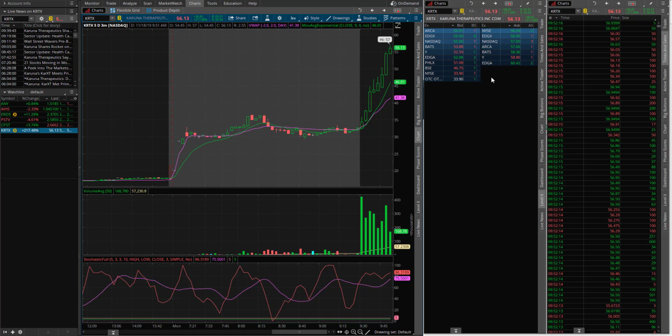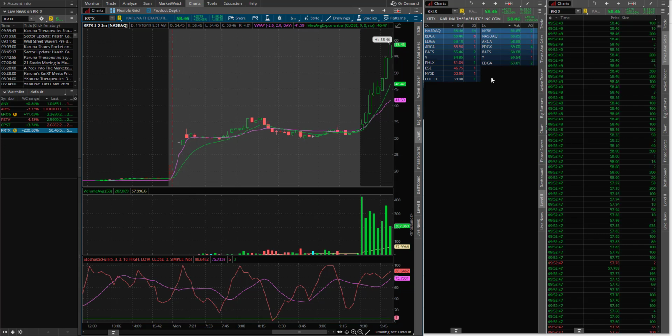So see, we get that wash toward 50. It just doesn't look like it's going to halt. They keep playing with these halt levels. Yeah, the halt level, they're just keeping this thing from going parabolic. It's just so silly. Downside halt levels at 47.83, 58.46 now the halt levels on KRTX.